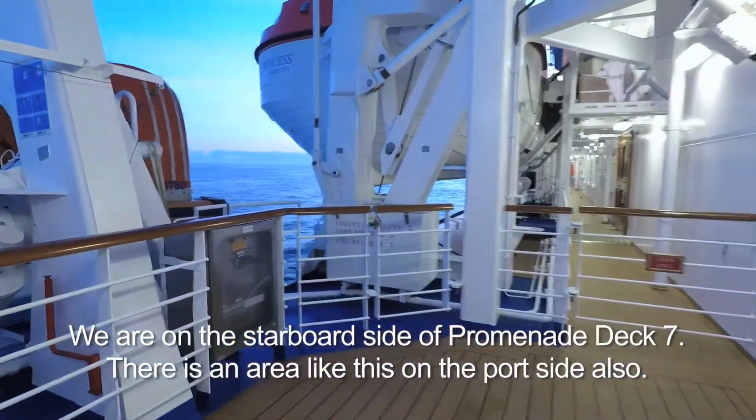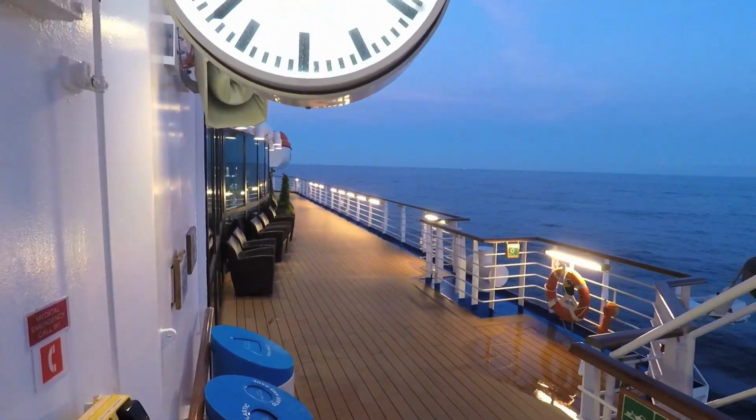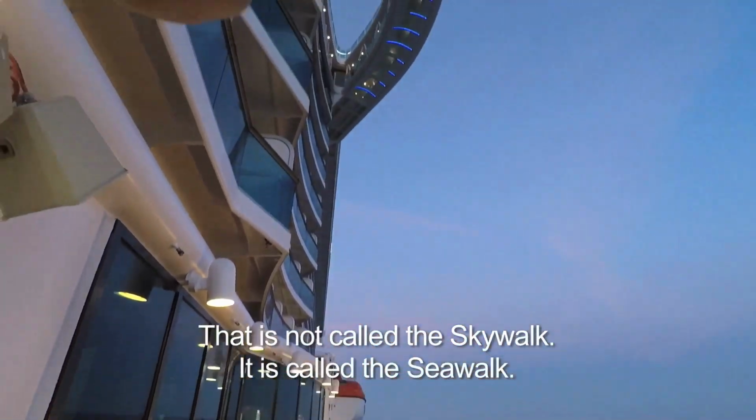So I'm out on the promenade on deck 7 now. The sun's not up yet. We got this big clock. Up there is the skywalk.